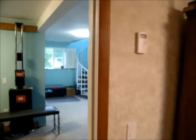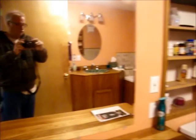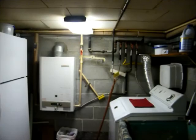And we'll go into the bathroom downstairs, which has a nice jetted tub and a walk-in shower. And also downstairs is a canning room. As you can see, it has one of those instant hot water heaters. And this also has heated floors in the downstairs. That's how this downstairs is heated. And that's part of the system there.